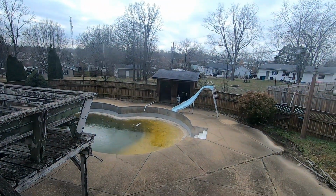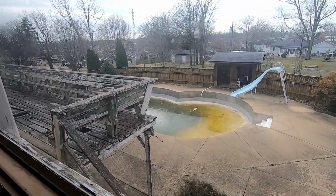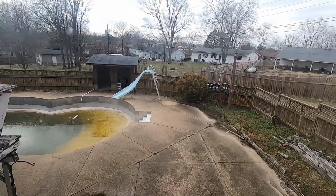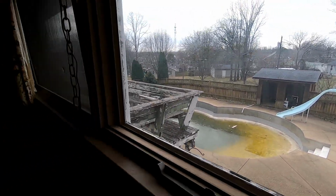But here you can get a little better view of the backyard. I mean, that pool, you can imagine what it was when it was brand new. That's quite a nice setup. A slide and even a diving board on the other end.